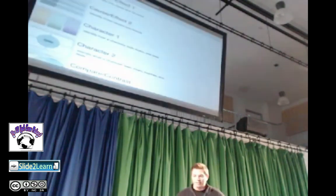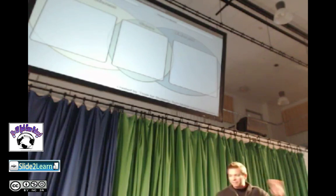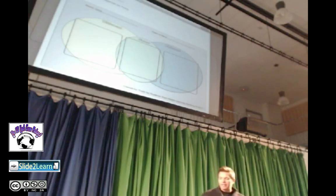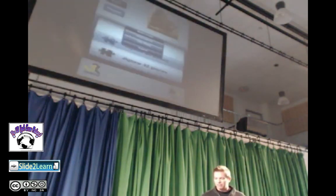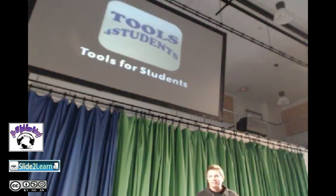Okay, so we're talking about Tools for Students. You can pick a graphic organizer, and then students can fill them out. And then once they fill them out, how do they get feedback from it? It doesn't tell you if you're right or wrong, but oftentimes graphic organizers don't necessarily have a right or wrong answer. So what this app does is when you're done, you click the email button, and then it attaches your graphic organizer as an email, and you just send it off to the teacher. And then the teacher can give feedback through email. So it's not the app giving feedback, but it does provide an avenue for the teacher to do that. What app's that? It's called Tools for Students.